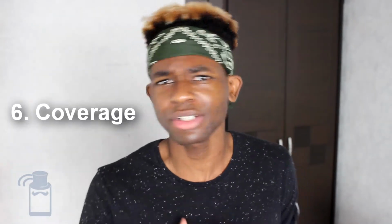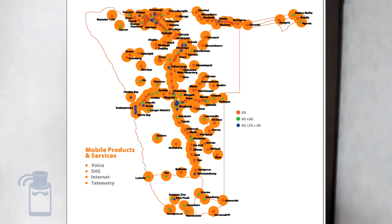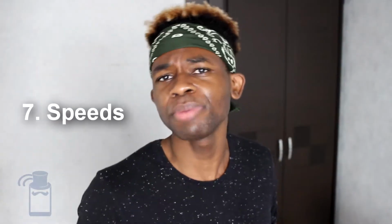Speaking of coverage, let's just talk about the coverage of the 2 operators. I will show you the official coverage map by MTC, and I'll show you the one from TN Mobile. Well, it might be difficult to see the difference between the 2 of them, but at least you get an idea about where they have coverage and where they have no coverage. Okay, so what about mobile speeds?